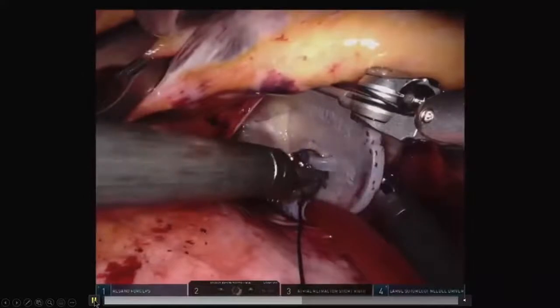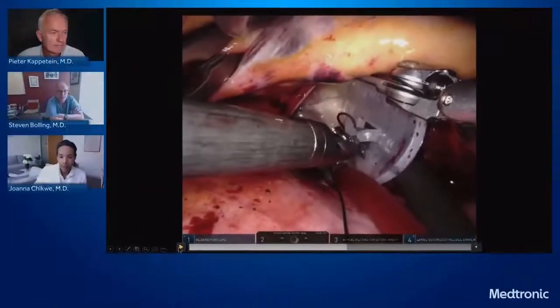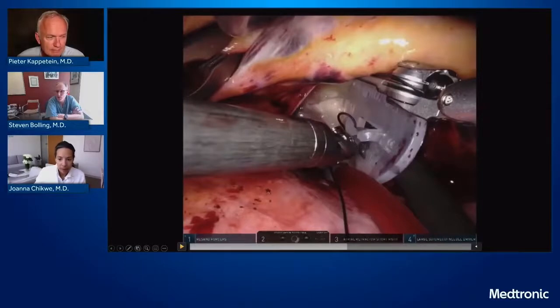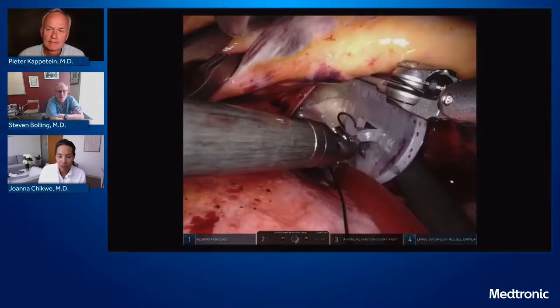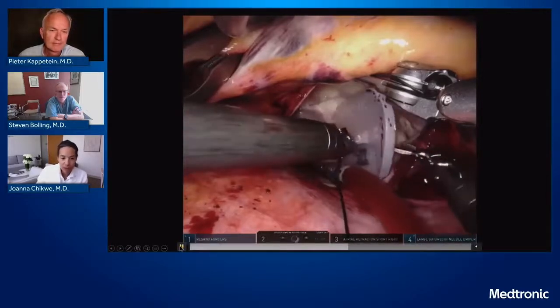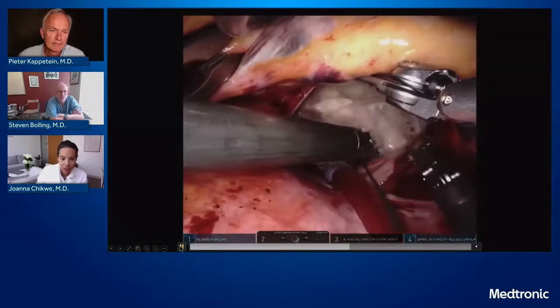Sorry, Steve, you were going to say. No, I thought you said something that's very important that I'd like to emphasize. There's no reason to take cords that are good. Yeah, absolutely. The cords are the right length and they're behaving. Just leave them there. And it's a little different with a quadrangular resection. Sometimes you do need to take the cords either side of the resection that are good because they'll restrict the leaflet when you bring it together. But that's almost the opposite of what you get with a triangular resection. You just keep all of those good cords.